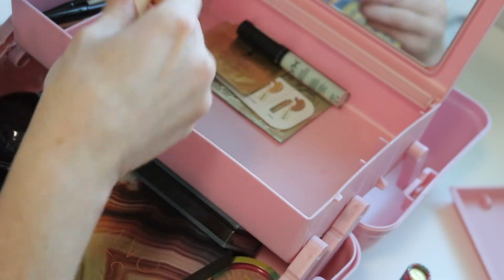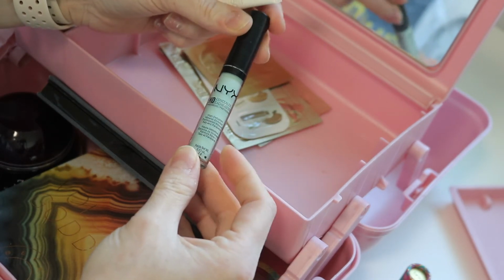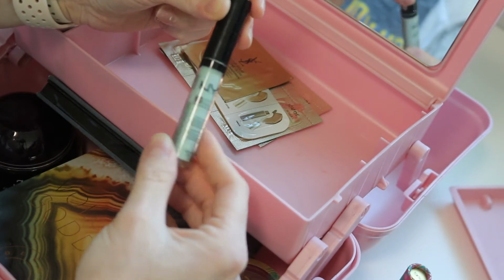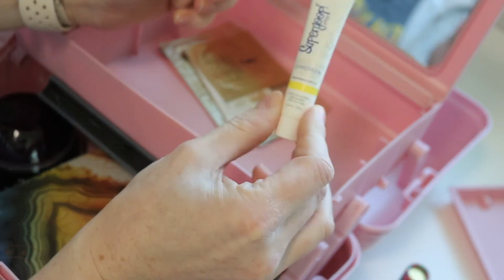I am going to keep these two products in. In the last video I said I really don't use this, but I have actually been using this more frequently just around my nose since it's a little red. This is just the NYX HD Concealer, and it's in the green shade just to help with some redness issues. I'm going to always keep this in until I'm done with it.